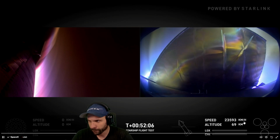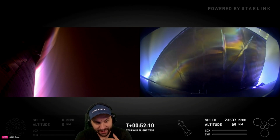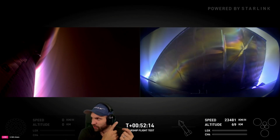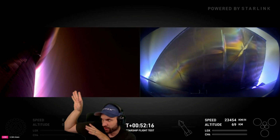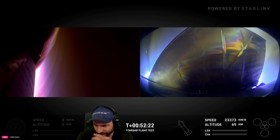The view on your left is a Tiles camera positioned near the nose of the ship, looking basically down towards the flap. Beautiful. Look at the flow coming off the flap, perpendicular to the flap. So we're looking basically bird's eye view onto the flap on the left-hand side, and then a worm's eye view from the side with that view on the right.